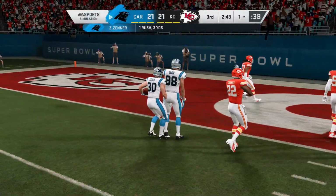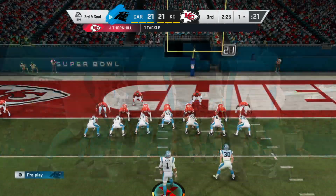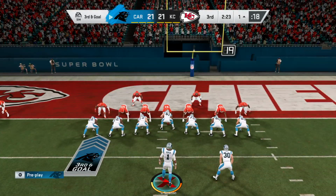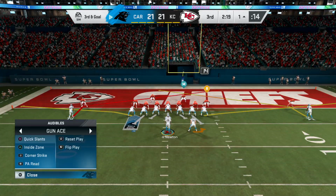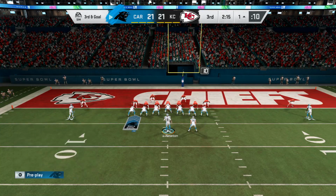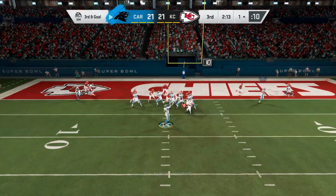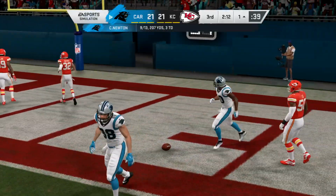And he'll be stopped about a yard shy of the goal line after a pickup of about 3. Now the Panthers get set, 3rd and goal. And the defense has to account for Cam Newton on this play. A shotgun snap for Newton. To the goal line, but it's incomplete.